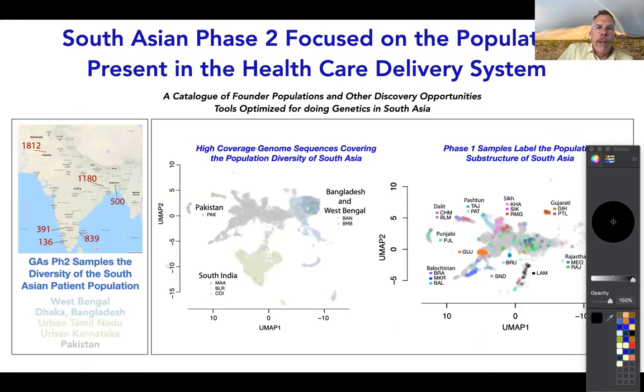So importantly, what we did was we focused on data that came from individuals who were in the healthcare delivery system. So in other words, individuals who would be sampled in medical genetic studies. And also importantly, given the diversity of humanity across South Asia, we focused on the three corners of the subcontinent as capturing the genetic diversity across the subcontinent.